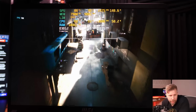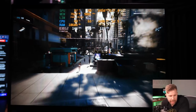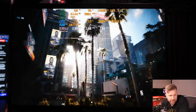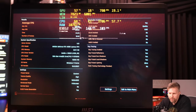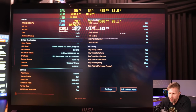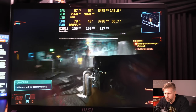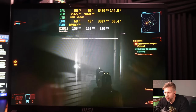So far, our 1% low is also super good at 115. Our frame time graph is looking nice and tight. 68 degrees on the GPU, 67 on the CPU. Those are excellent temps. They would probably creep up a little bit over time as you play. That shows you that it's got good temperature control, especially on max fans. And the performance is killing it right now. 150 FPS, 100 for our min, 103 for our 1% low. That's phenomenal.